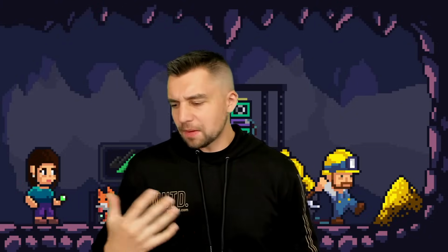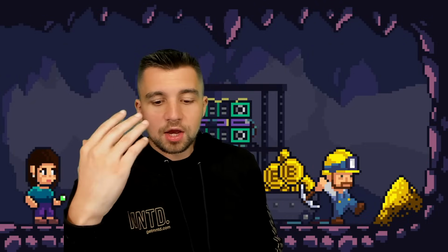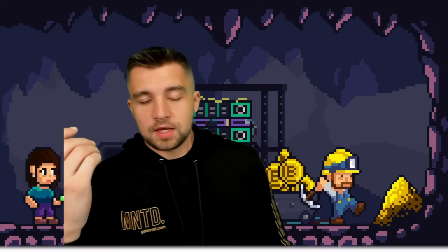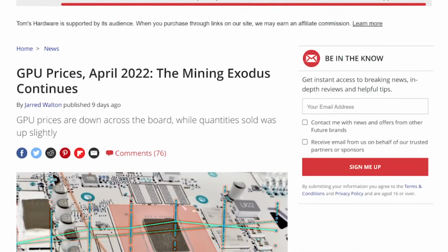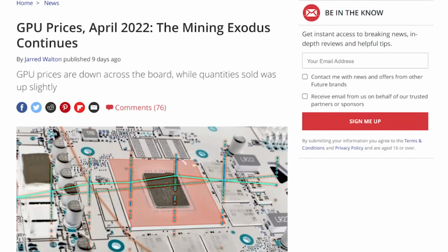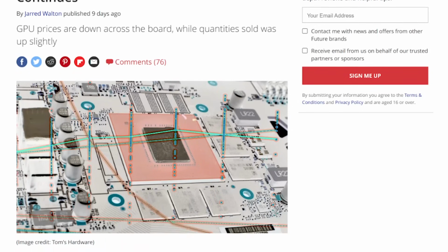For me personally, I'm like, okay, where do I think this falls? You know, how effective is this, whatever. Okay, so right now, for the first time in what feels like forever, graphics card prices are actually on the decline and stock is actually going up. And we're actually seeing some regularity of availability in graphics cards off the shelf.